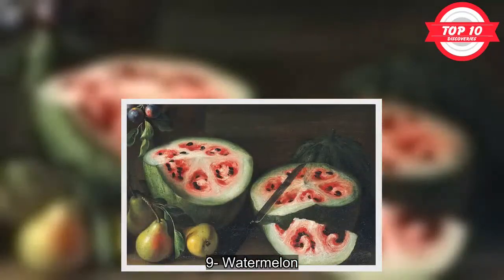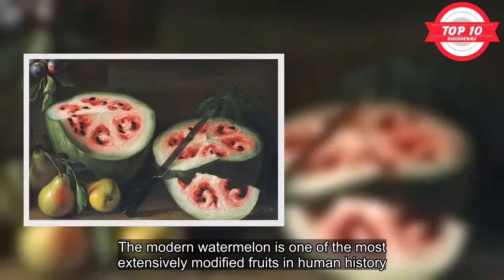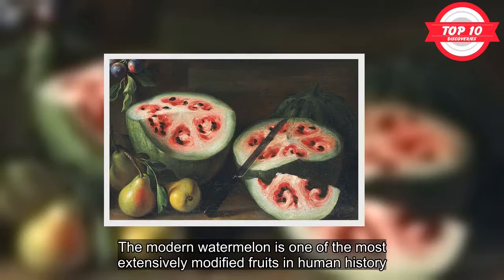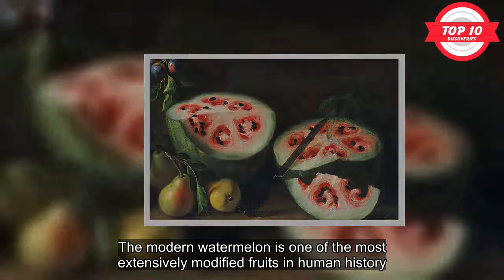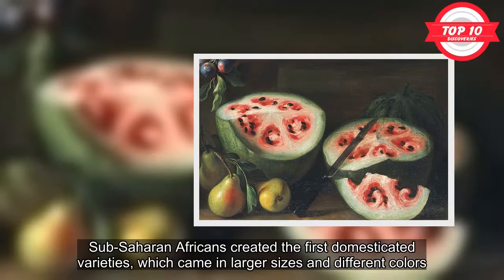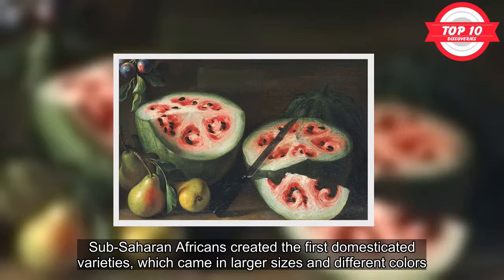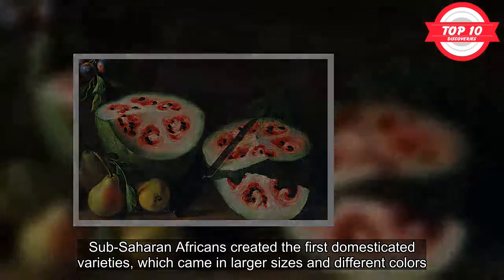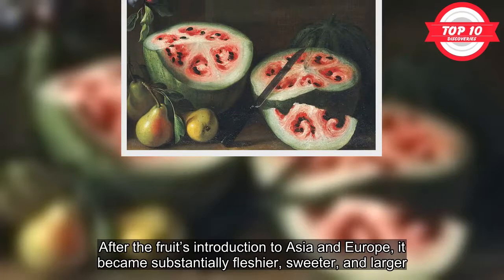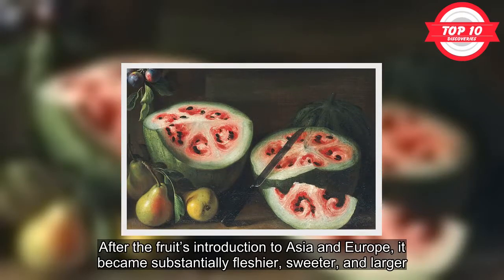9. Watermelon. The modern watermelon is one of the most extensively modified fruits in human history. Sub-Saharan Africans created the first domesticated varieties, which came in larger sizes and different colors. After the fruit's introduction to Asia and Europe, it became substantially fleshier, sweeter, and larger.